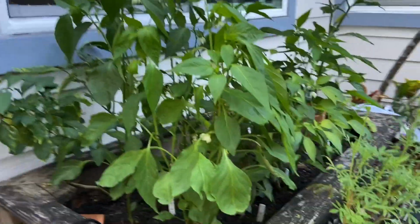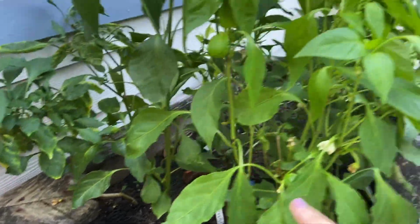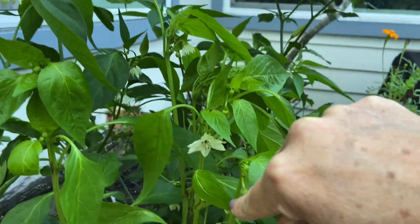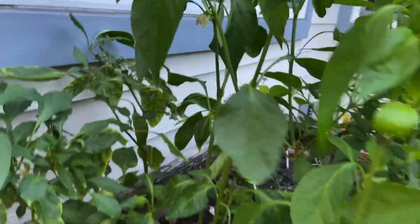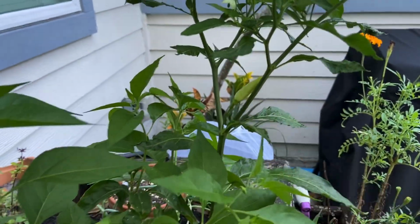My pepper bed, the banana pepper is thriving. I've got plenty of banana peppers. I've got a Cubanelle here, which has some blooms. I actually pollinated them today, hand pollinated with a Q-tip. Same with these poblanos. The Tabasco, look at this, has totally taken off. Some Tabasco peppers.